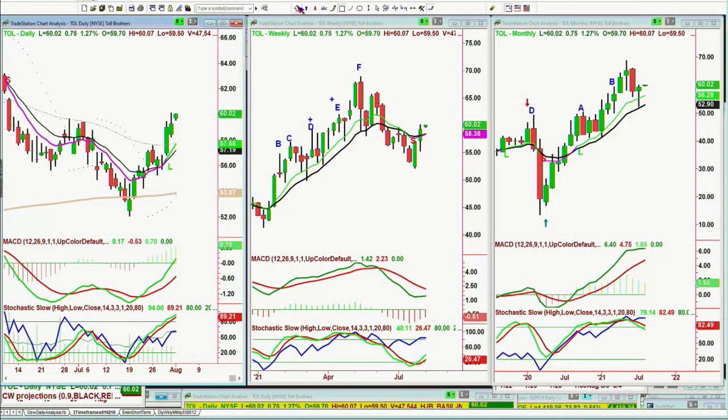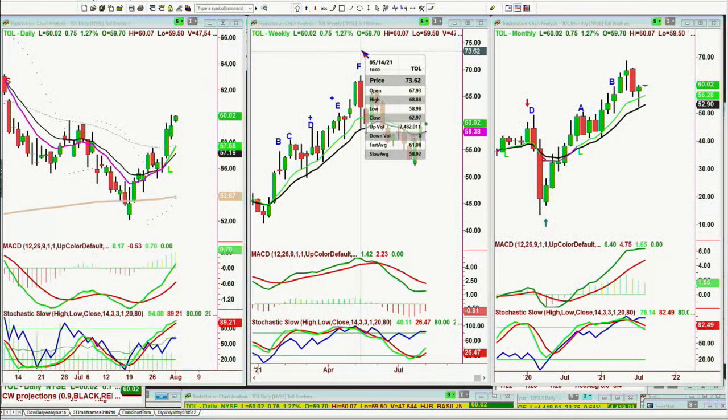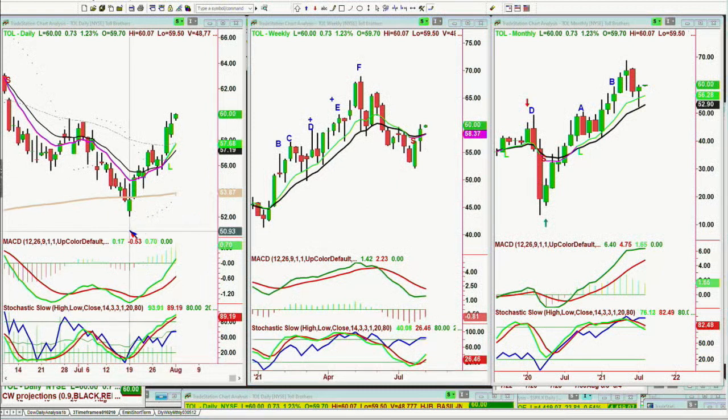Let me just give you the exact number. Toll Brothers makes the high back in the week of the 14th of May, goes to 68.88, and then it comes down. It goes under the 200-period moving average, acts as a springboard, hits 52.02, and now it's trading at 68 points up. That's what, 12, 13%. That's a nice move up.